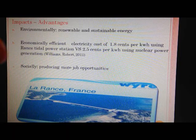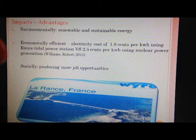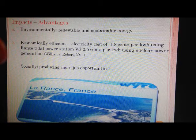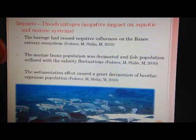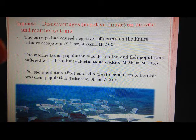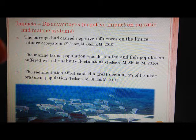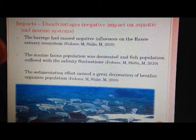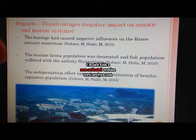Lastly, socially speaking, since tidal energy is a brand new field and lots of maintenance needs to be done for turbine protection, it provides tons of job opportunities. However, except for those advantages, it has some drawbacks as well. First of all, the barrage has caused a progressive silting of the Rance ecosystem, causing the disappearance of sand eels. Secondly, the marine fauna population was decimated, and the fish populations suffered from salinity fluctuations, since the construction of the barrage changed the estuary into a sea.